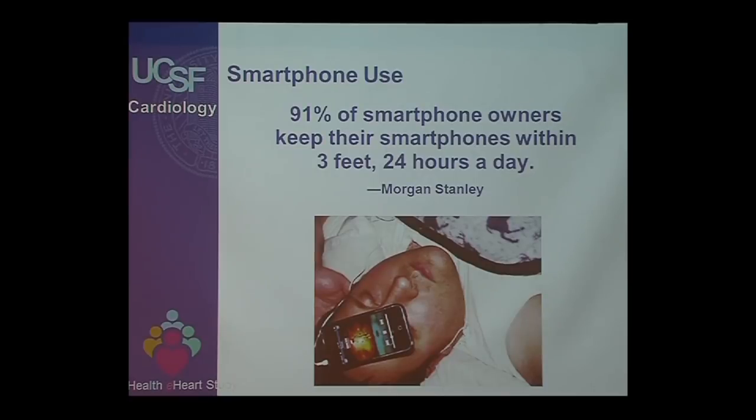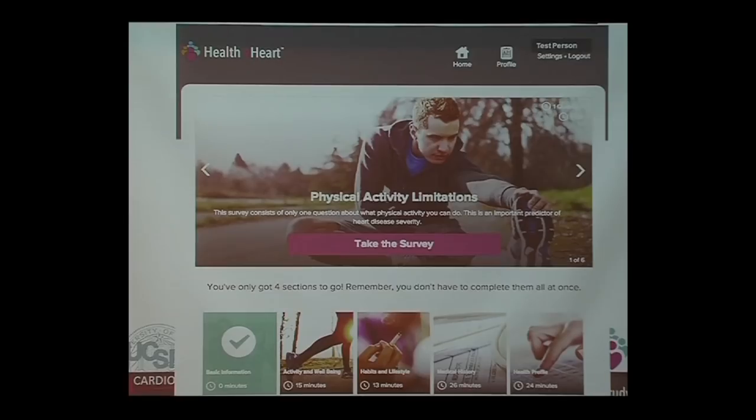And we also understand that contributing to research can sometimes be inconvenient. So we constructed this to be, ideally, a convenient way to contribute meaningfully to research from your own home or from your smartphone. The other premise of this is that smartphones are very powerful tools. 91% of smartphone owners keep their smartphones within 3 feet 24 hours a day. So you can imagine, wow, there's probably a lot of data that we could use for meaningful research from those phones. And most people now in the US are connected to the internet.